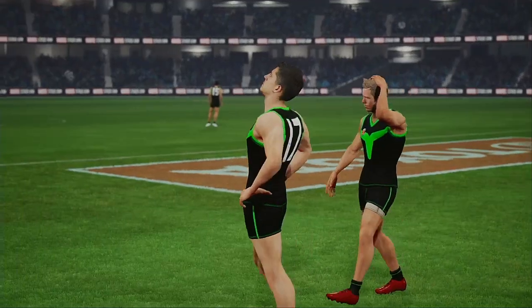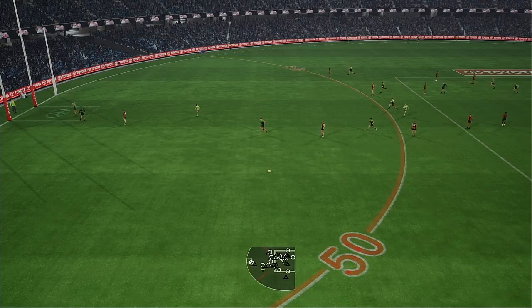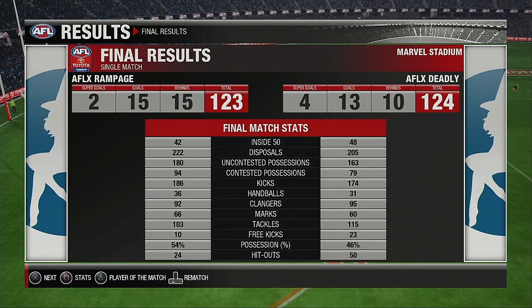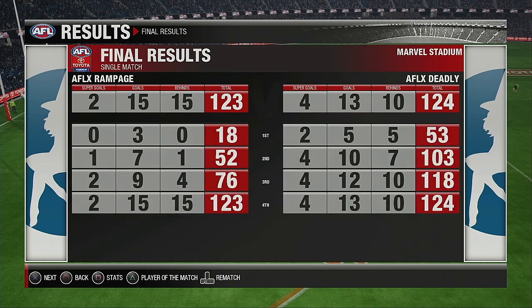Late September, the winds begin to change. The visiting team defeated the home team 13-10-124 to 15-15-123 at the final siren.